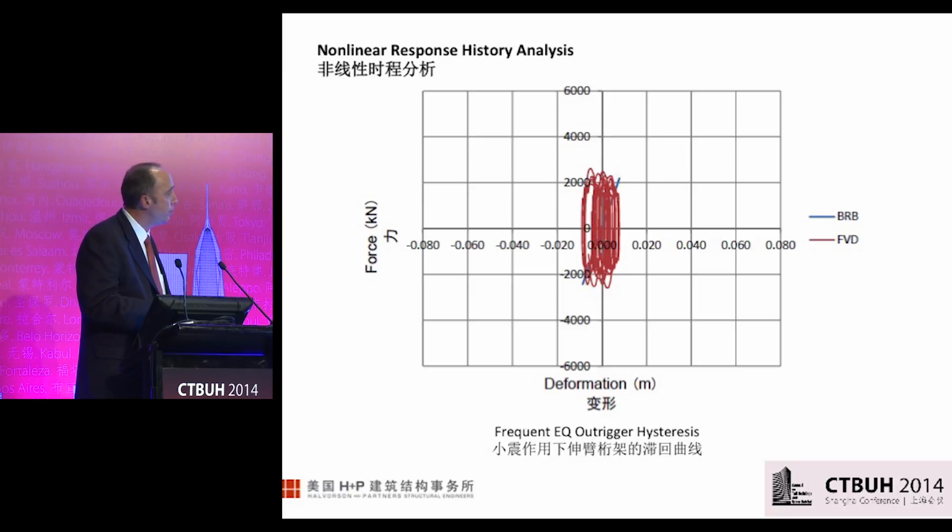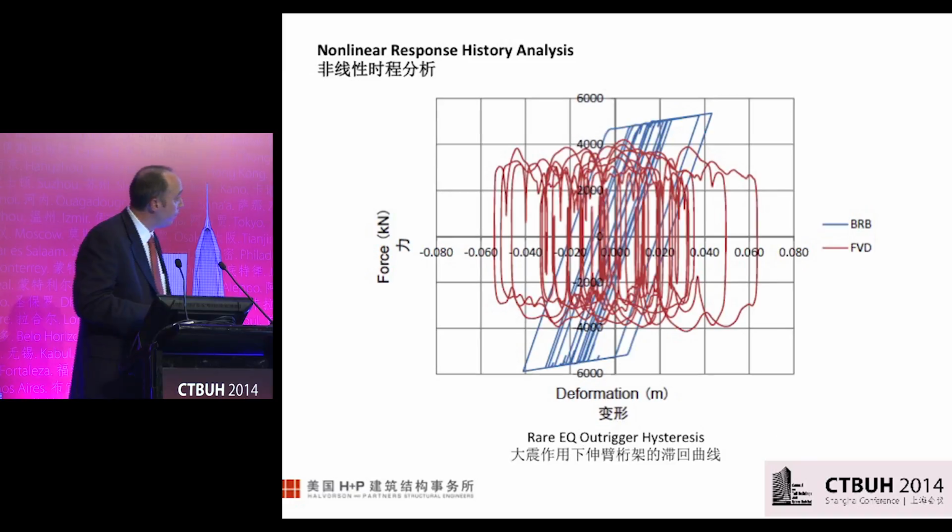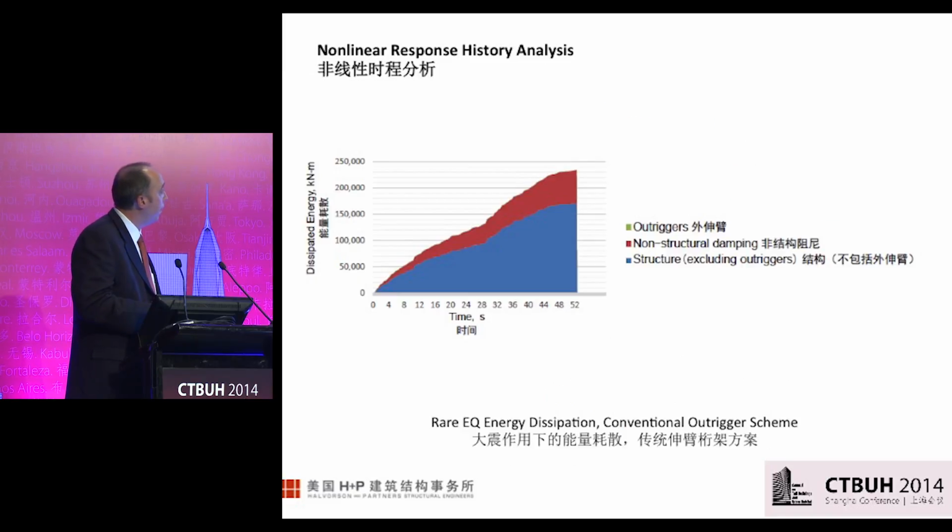This is hysteresis loops on the fluid viscous damper, and you can see the BRB was engaged a bit at even the frequent level and moderate level hysteresis loops. And the amount of energy you dissipate is really related to the amount of area underneath within each of these loops. And then this is at the rare level. So by the rare level, the BRB was pretty well developed too. And then some of these plots, I think these come right out of Perform 3D, they're really useful to kind of qualitatively think about the system.